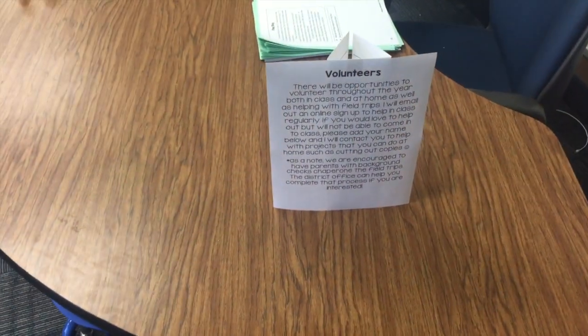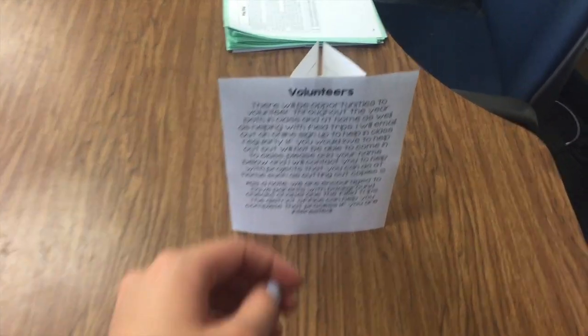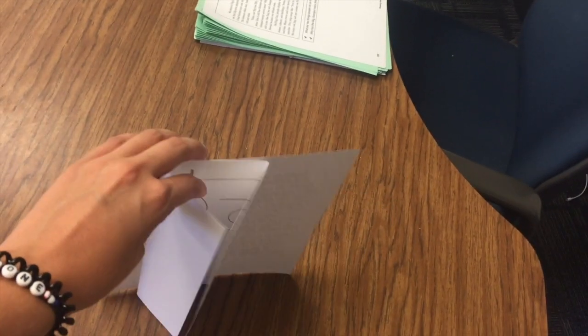Something cool that I did for back to school night: I didn't have any fancy signs to put them in, so I took a piece of cardstock, folded it into a triangle, and used it as a stand to hold up my signs. Now I'm going to recycle that now that I've shown it to you, but that's how I used that.